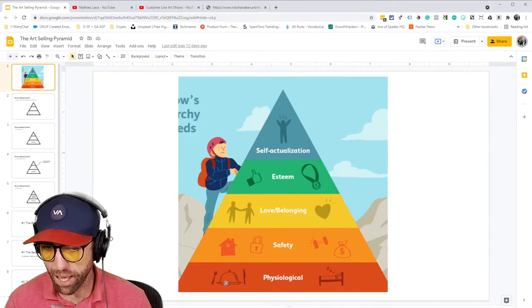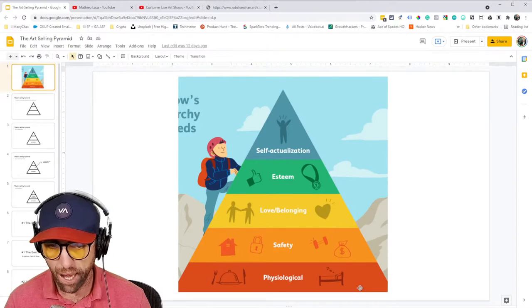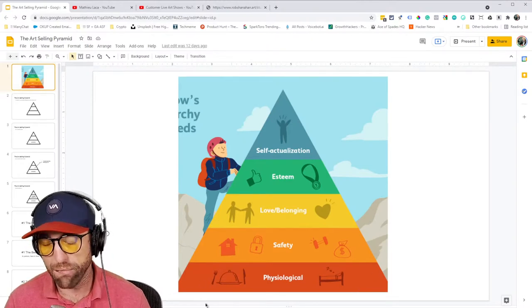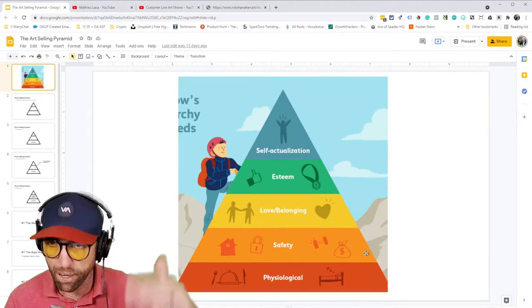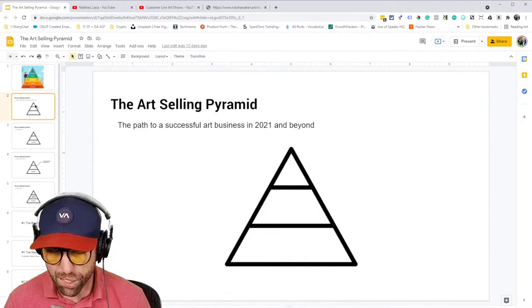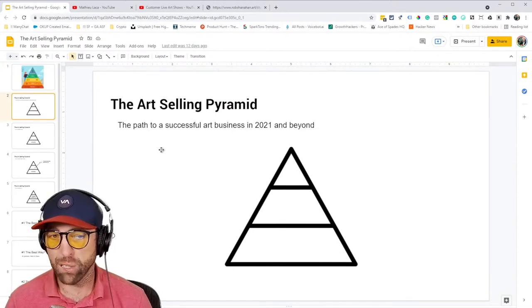So in Maslow's case, the bottom blocks are physiological, right? We all have to eat, we all have to sleep, we all have to do that every day. The next rung up is safety, right? A roof over your head, security, and on and on up the pyramid. So I give you the art selling pyramid, and this is absolutely the path to a successful art business in 2021 and beyond.